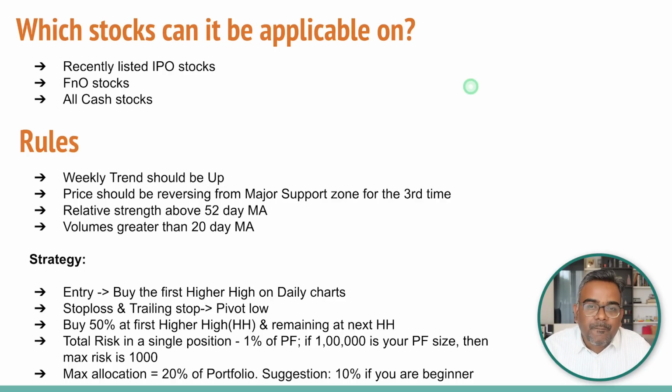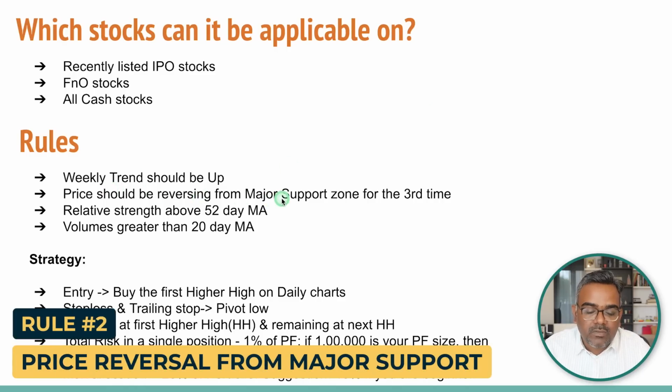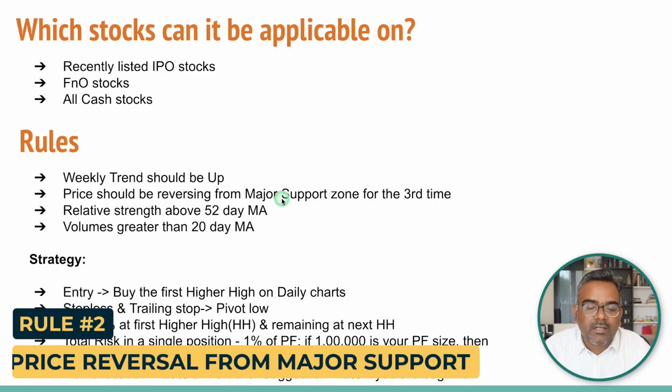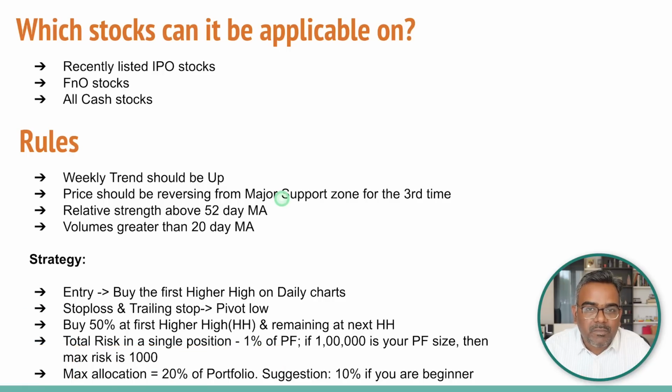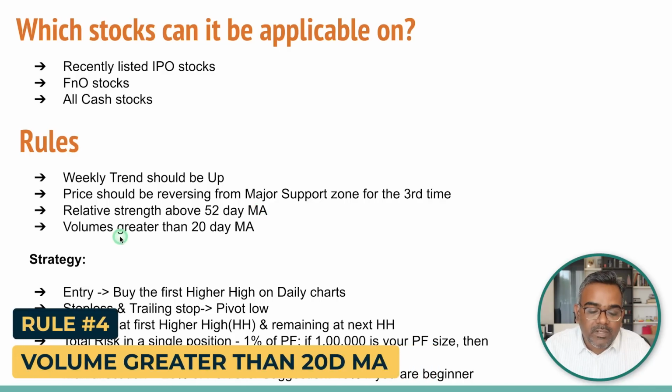Now, the second thing is we are looking at stocks on the daily charts which are in a prior downtrend, but which is just about to change. But before that, the stock should have reversed from a major support zone at least 2 to 3 times. Or here, we're looking for stocks which are reversing from a major support zone for the 3rd time. I'll again show you an example. I'm just discussing the rules for now. Then the relative strength on the daily chart should be above the 52-day moving average. I'll also discuss that shortly. And the volumes should be greater than the 20-day moving average if you're entering for the first time.